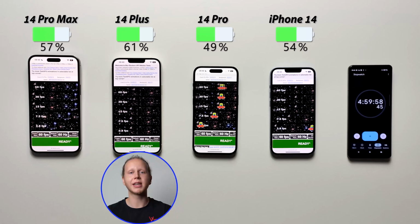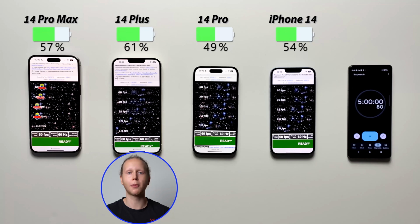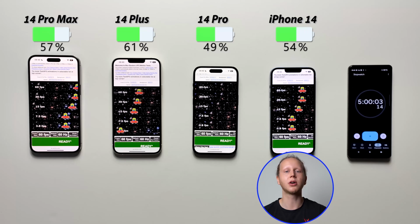The 14 Plus now has a 5% lead over the 14 Pro Max, and the 14 now has an even bigger lead over the 14 Pro.